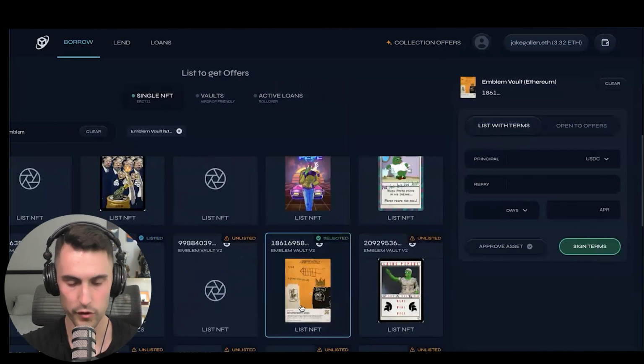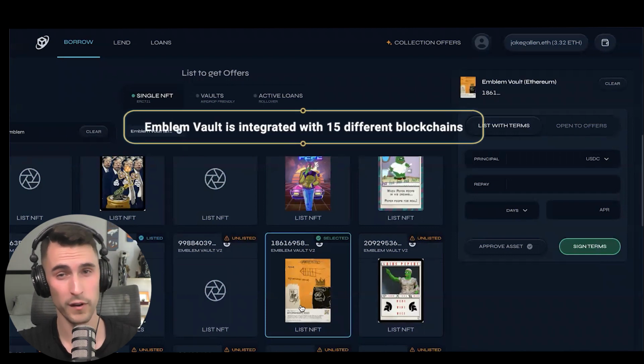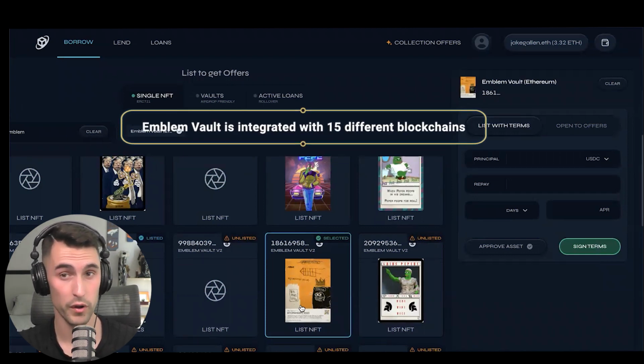So right now there's really no market because this NFT exists on Counterparty. It's not even an ordinal. It is a Bitcoin NFT, but not an ordinal. And as you know, with Emblem Vault, we're integrated with about 15 different blockchains. So you could go put a Litecoin ordinal in here.